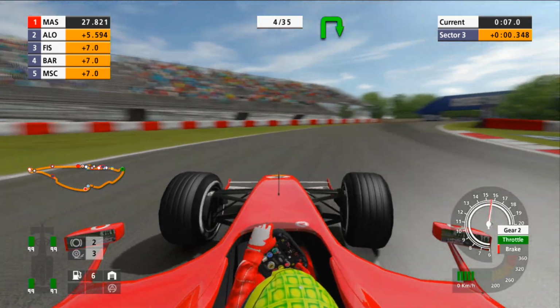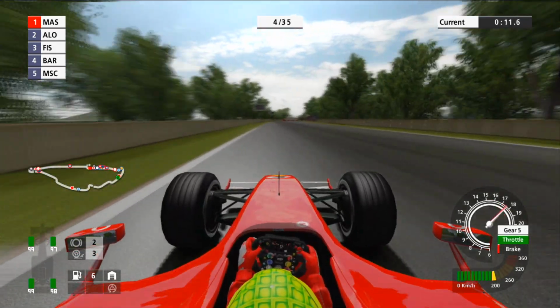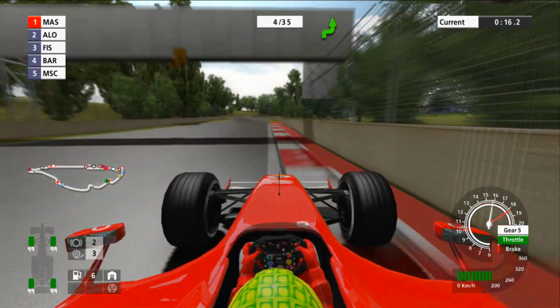Massa is putting the pressure on here. His last lap time was a 1:12.25. He started to pull away from Alonso. The split is up to 5.6 seconds now.